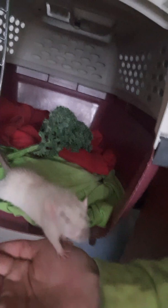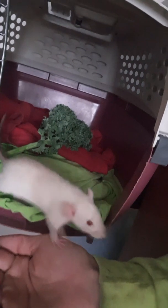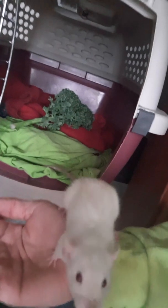And he's going to demonstrate what you do. You just hold your hand out until they eventually come out a little bit. And you just hold it there. You don't want to move it too quickly, and slowly move it away from the cage. There you go. That's basically how it is.